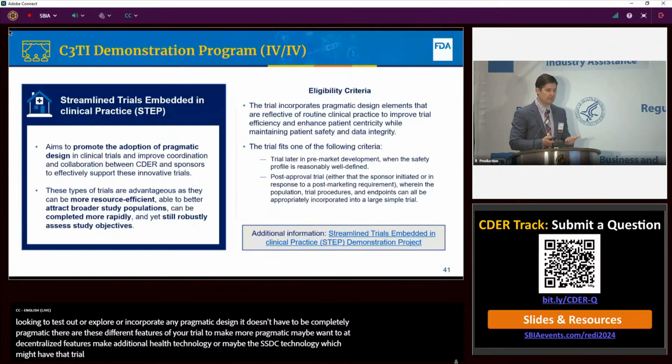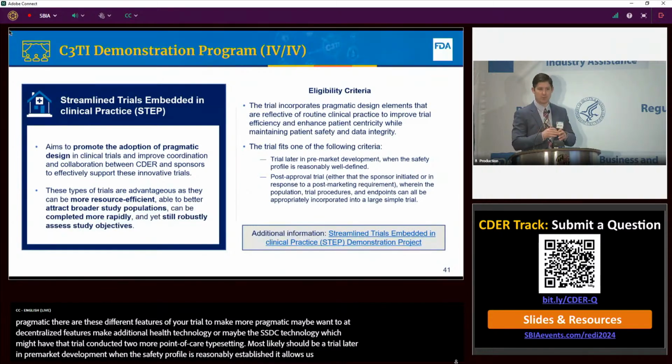Secondly, it most likely should be a trial later in pre-market development when the safety profile is reasonably well established. This just allows us to focus more on certain things and not have to worry about all the novelty that might be associated with a new product that we don't have a whole lot of experience with. Could also be a post-approval trial. This could be a product being repurposed for other uses, expanded indication, new populations, et cetera.